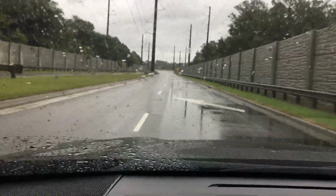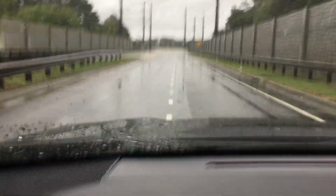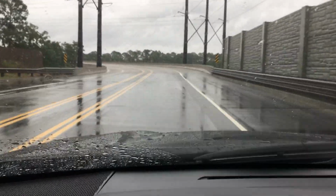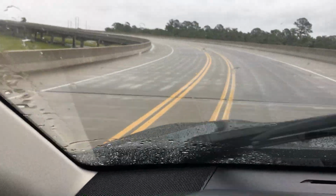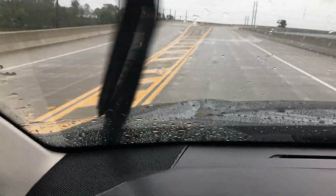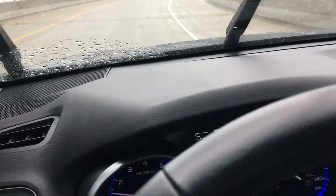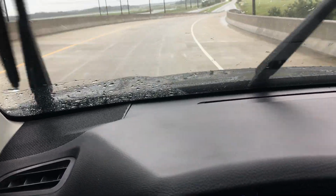Okay, this is what is called to us locals as the flyover from Bluffton Parkway, the hidden route, back over onto 278. This will be the test. I expect the Army Corps of Engineers, the local militia, sheriff deputies, fire departments, multiple law enforcement agencies to be not there.